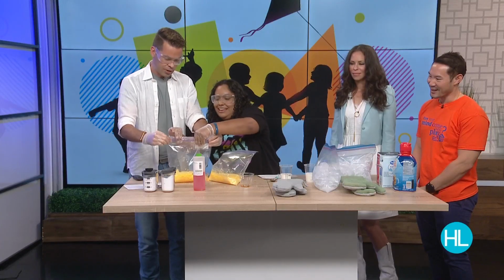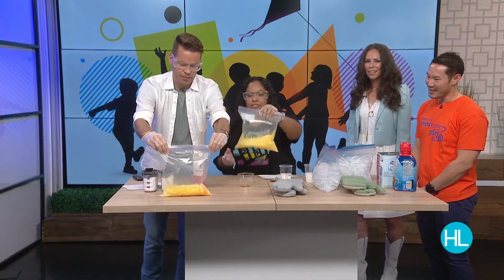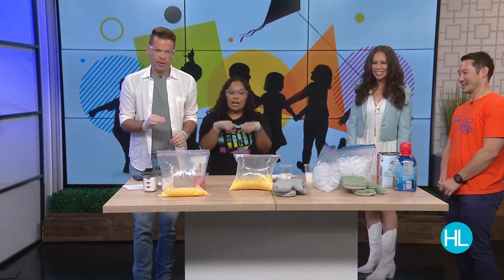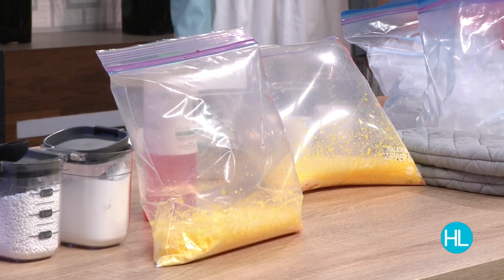Oh man, you know what? It's actually really, really warm. Yes, the bag is really warm. One of the cool things about this reaction is that it's an exothermic reaction, which means that instead of trapping in heat, it's going to release some heat. I think we should step back. Yeah, that one looks like it's ready.